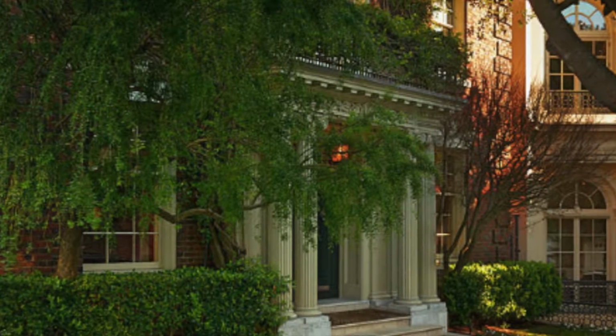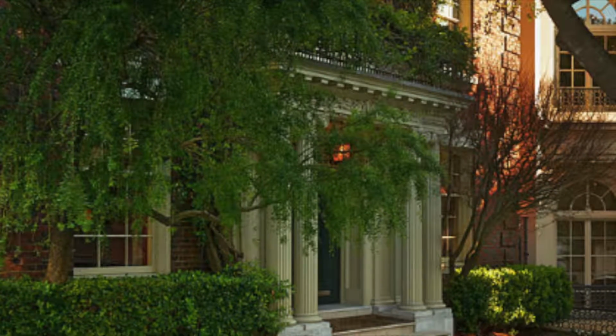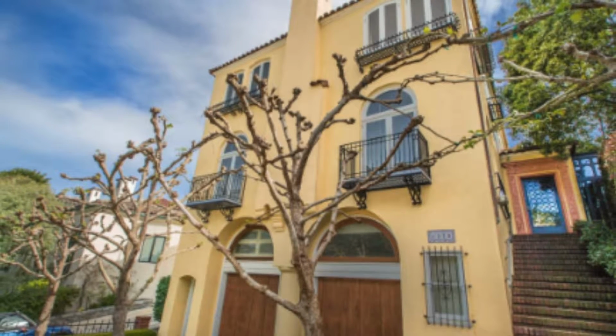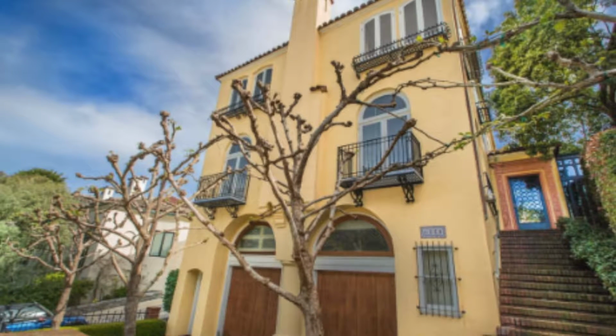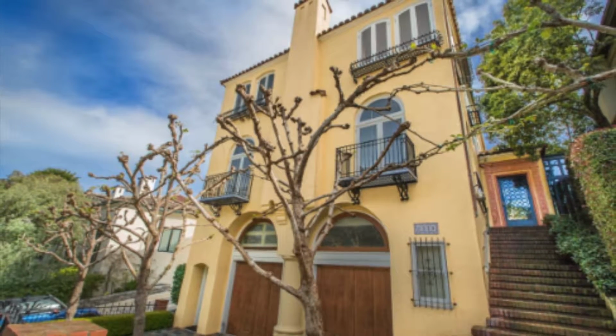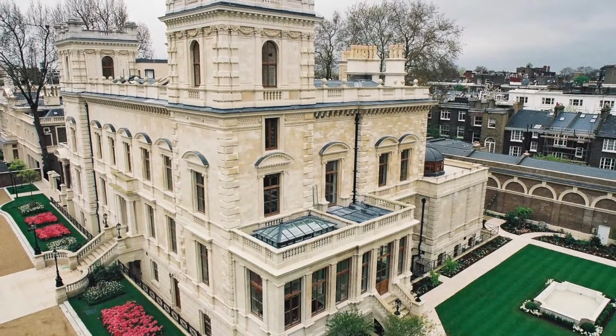The national median household income places at $53,889, while the median household income in Pacific Heights stands at a staggering $123,466. The most expensive house is listed at a whopping $40 million and is still on the market today.